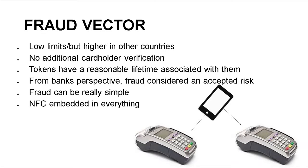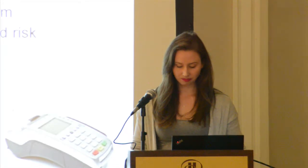Another fact that's really interesting about NFC is that you can have a higher limit within the country your card was issued than within the country you're paying in. So something interesting occurs here. You can make a payment for a higher value than the local limit without additional cardholder verification. And it's pretty much embedded in everything. So you can see that it's very attractive to criminals.